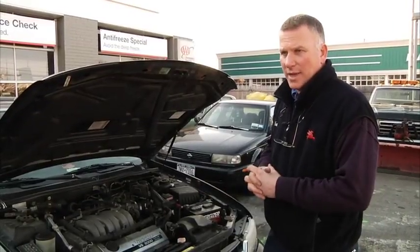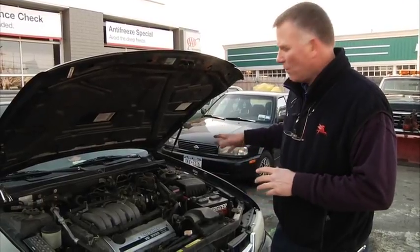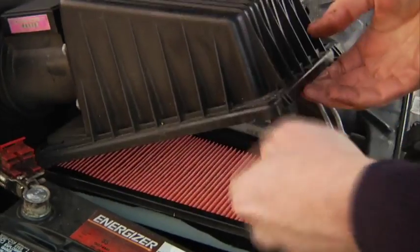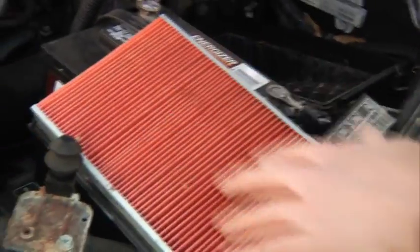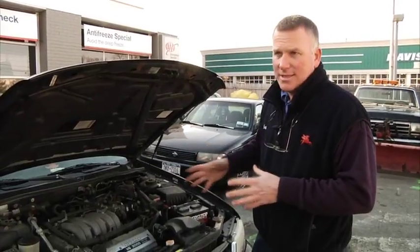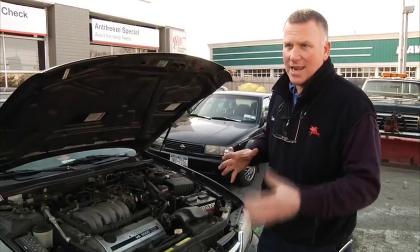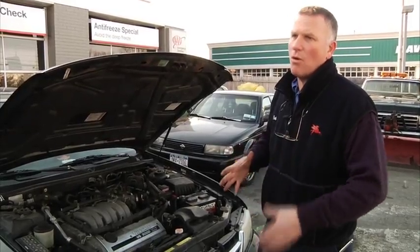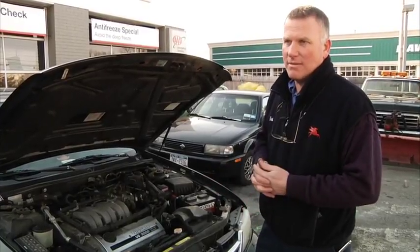Well, if I had to pick 2 things under the hood that really affected fuel efficiency the most, I would have to say number 1 would be the air filter. It's the lungs of your car, and your car runs on air and gas, not just gas. So if you don't get the air, that means you're burning more gas. That is very important. Secondly would be the antifreeze level. To keep the car running cool, it makes it most efficient. If you're overheating, you're not going to be as efficient. The same with people. If you're overheating, you can't be as efficient. You got to keep cool, and you're very efficient.